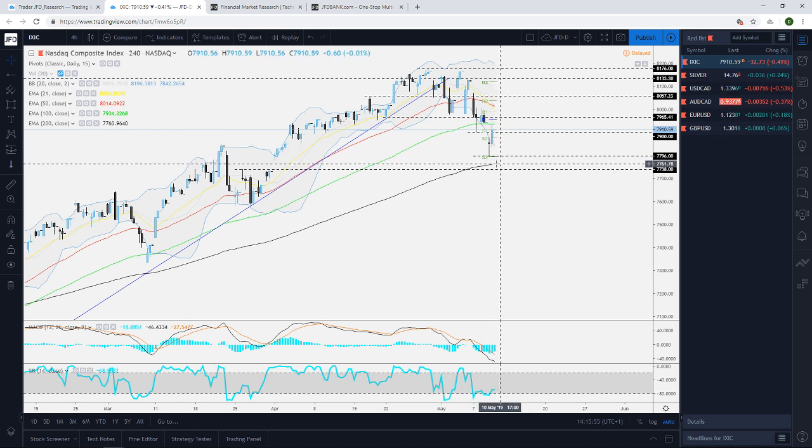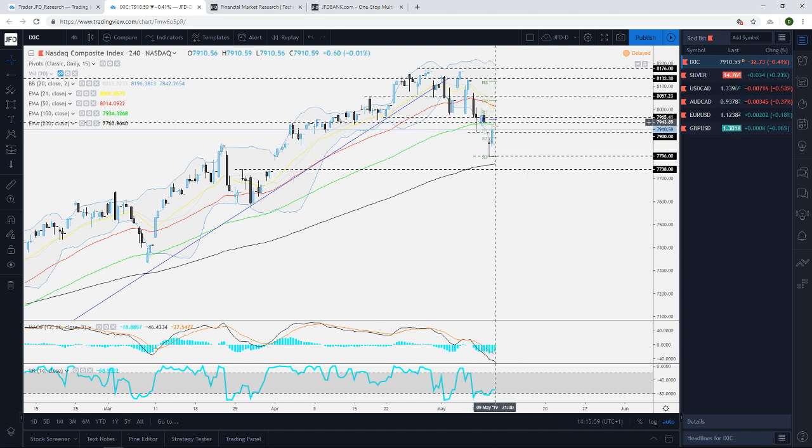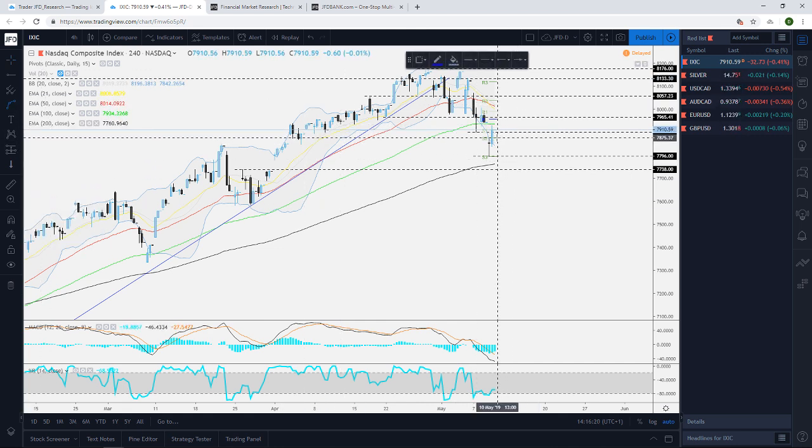We're still targeting the 200 EMA, even though we did have this nice retracement to the upside. Still, it wasn't enough to close the day in positive territory yesterday. And what's also important is that it wasn't able to push back above its 100 EMA on the 4-hour chart, shown as the green line. So, guys, in other words, we're still looking for some downside.